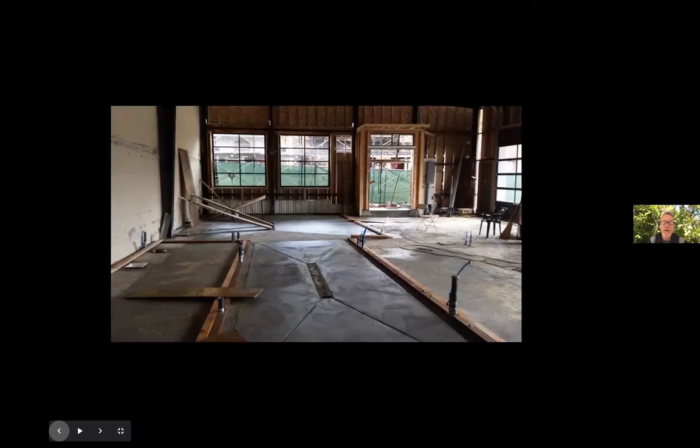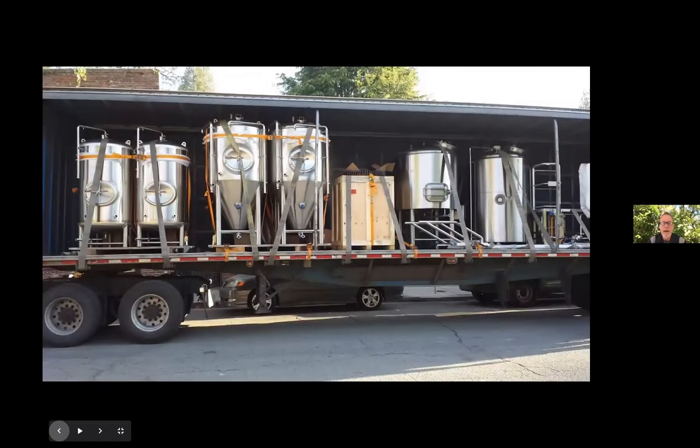But here you're looking right down the walk-in brewery cooler to where the brewery is in the far left corner. The construction went on for a while, and then finally the happy day, the equipment arrived. Here's the big semi with all our brewery equipment.